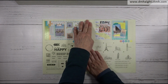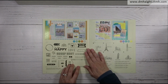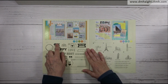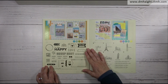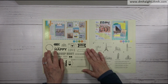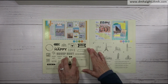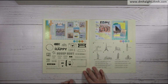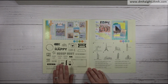Okay, next one. These are good for travel scrapbook layouts, and when you have lots of pictures, you can add little things next to your picture or cluster your icons together for your layout. So we've got group shot, so very happy, the inner circle, love, feelings. So this happened, incredible moments, and so on. Killing it. We go way back. Lots of fun. So that's just a stamp set.